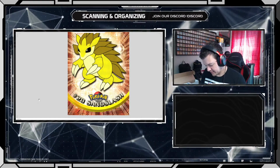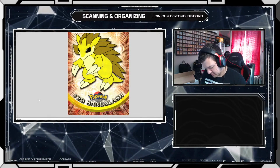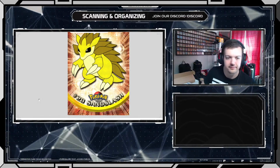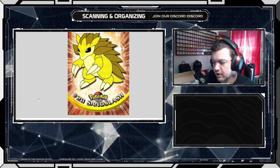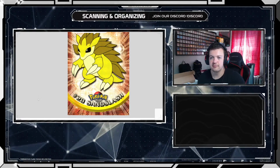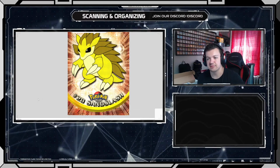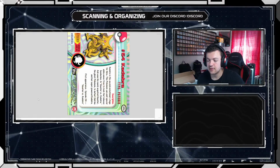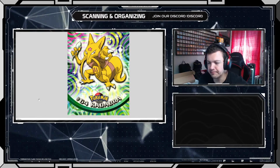And that's kind of what's nice about it: if someone looks at this lot and says, oh yeah, there are some cards in there that I want to grade, that entices people to purchase the lot even more, which is always good.